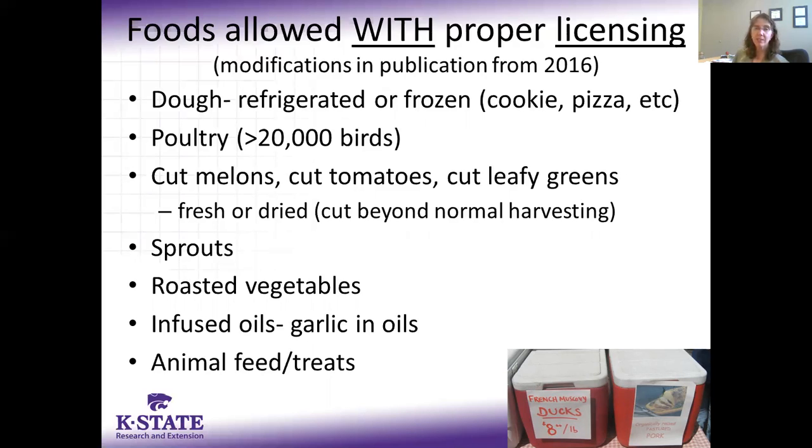I've already mentioned this: cut melons, cut tomatoes, cut leafy greens, and again, I should probably say chopped melons, chopped tomatoes, chopped leafy greens that are cut beyond normal harvesting, whether they're fresh or dried. You do need a license to sell those because they're considered higher risk. Sprouts do require a license. Again, microgreens and shoots do not, but sprouts do. Roasted vegetables require a license.